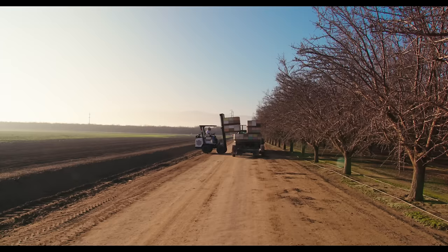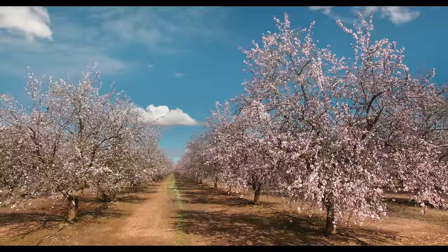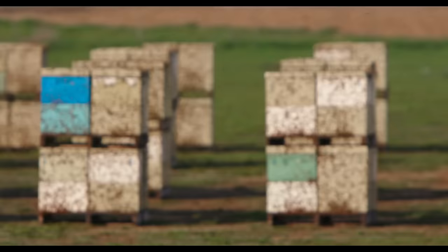That orcharder or blueberry grower or almond grower or vegetable grower, his livelihood is depending on him growing that crop. And if that crop isn't pollinated when the flowers are in bloom, we got a short window there when he picks up the phone and calls us, in 2 days I need bees. It's not 2 weeks or 2 months. He needs bees in 2 days.